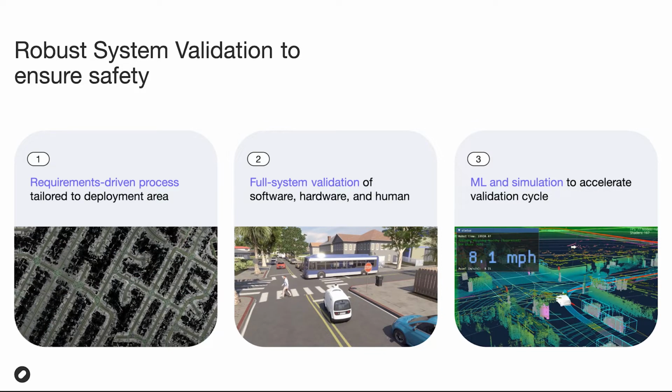To summarize, we have developed a rigorous, data-driven requirements process that can be targeted at specific deployment scenarios, a way to use our hyperlocal approach to optimize safety and time to deployment. We've already used this process to deploy across different states. We take advantage of our custom vehicle for a holistic approach to validation.